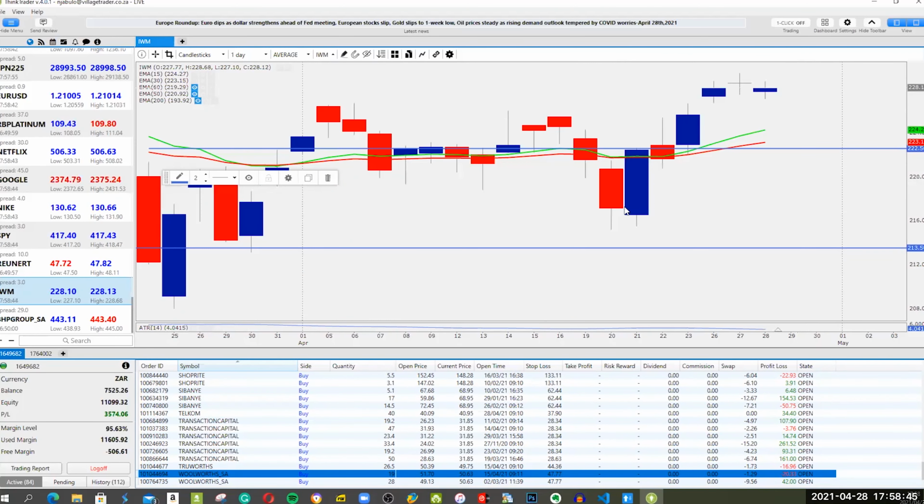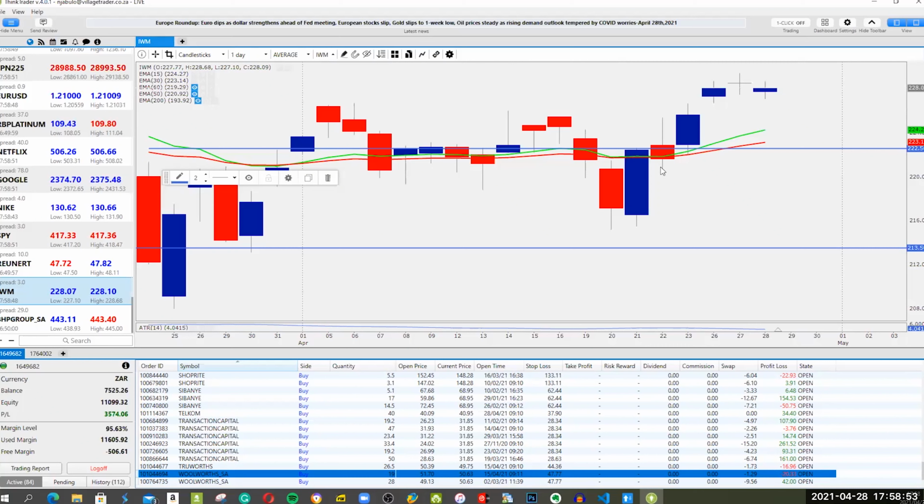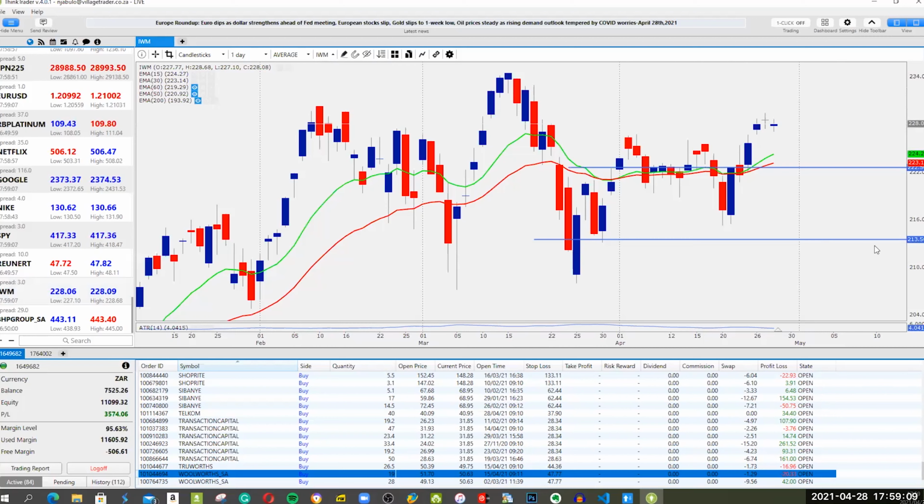Similarly, with the Russell 2000 ETF, there was the trigger, and then this trigger failed as the ETF closed below the 15-day exponential moving average. Then we had another trigger here which confirmed, and I entered on the next day, looking quite good. I have my emergency stop around the 213.50 level.